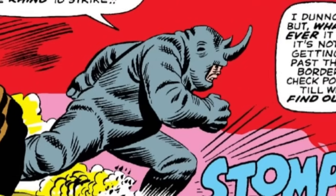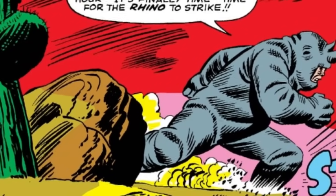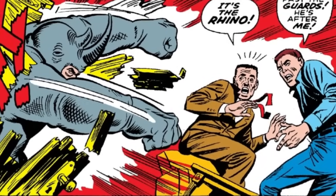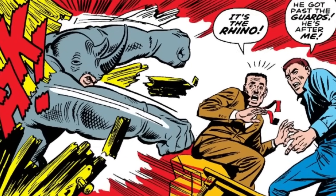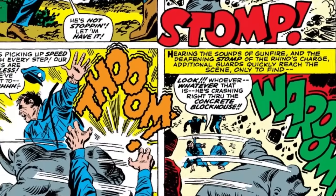So here's where we get the first appearance of the Rhino, and he is just stomping through the desert, going towards New York City. That's it. He's a freelance agent, plowing through everything, trying to get some space spores that John Jameson brought back from space. You can see the police are useless against him. Bullets are bouncing right off, so Spider-Man's gotta stop him.